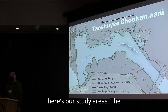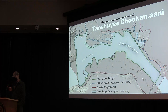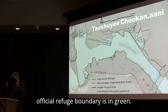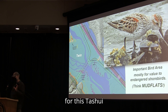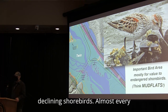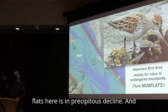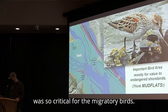And here's our study areas. The inner project area that we concentrated on mapping, 2023, is tinted blue. Then outside of that, in some cases, well, the official refuge boundary is in green. The blue on the north is what, for this Taashuyee chukanani being declared a globally important bird area, was not about the waterfowl that we're mostly thinking, but declining shorebirds. Almost every species of migratory shorebird using the flats here is in precipitous decline. And that's one reason it was agreed that this is so critical for our migratory birds.